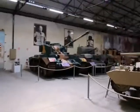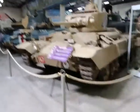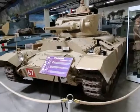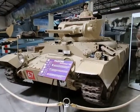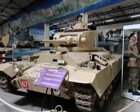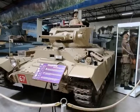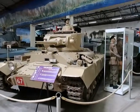Now, this is a really interesting gallery of British armour here. So let's start off with this Valentine. So Valentine, very small tank, beautiful, light, fast, early war tank. Valentines are all over the place. Very, very cool, light tank, but very, very quickly outmanoeuvred.